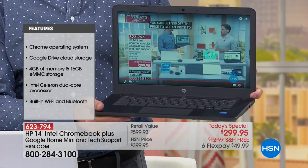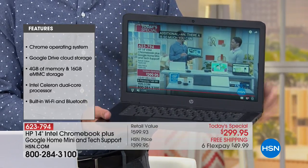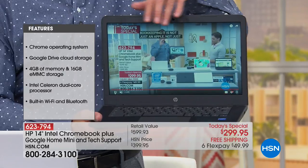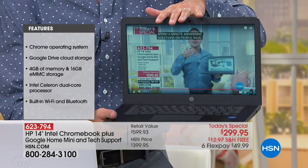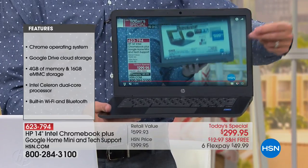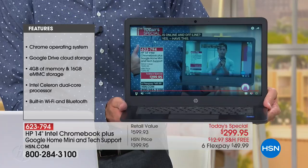We're including 100 gigabytes of cloud storage for 2 years. I'll talk about that in a minute. Brett sort of teased you with it by saying, though, everything you store on this computer will be available to you across all of your devices. And if you lose your computer, you know what's really cool? All you do is log into another computer and all your stuff is there right away. So you can't lose your movies, you can't lose your documents, you can't lose your photos.